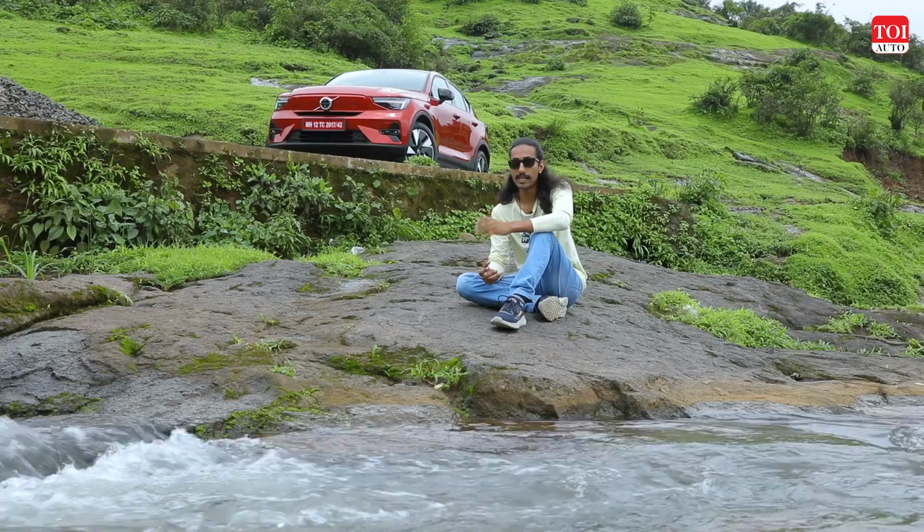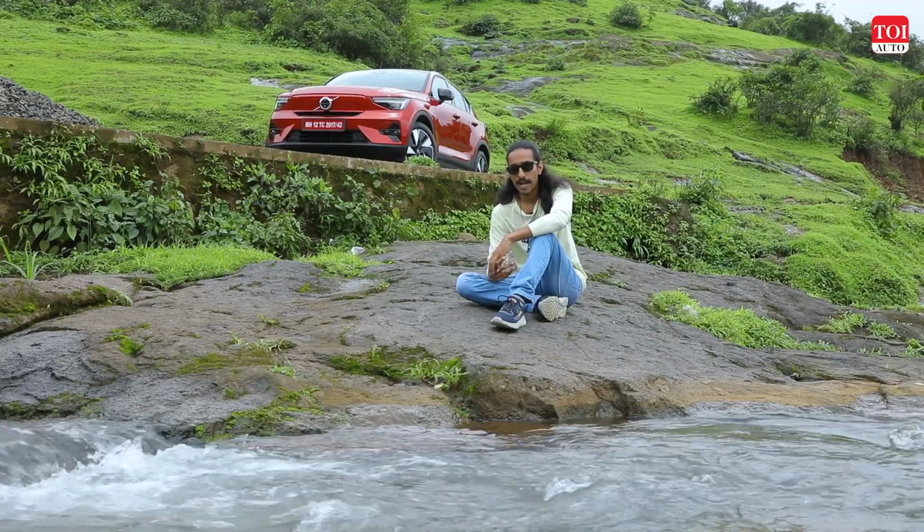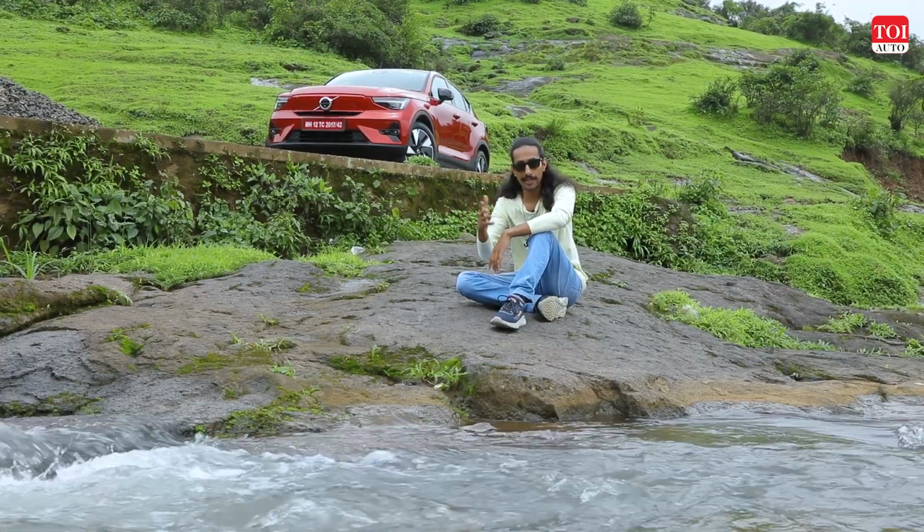Now, as for the price, well, this will be a little more expensive than the existing XC40 Recharge, which would mean that it would be close to 60 lakh rupees ex-showroom, and the launch is going to happen on 4th of September, while the bookings will open the next day.